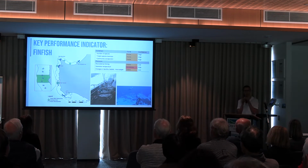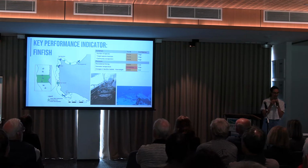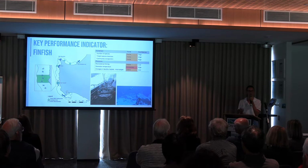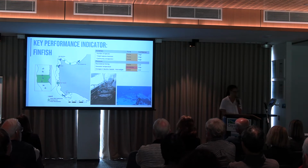These go across the sanctuary zones that were only recently gazetted, so I'm not going to present inside versus outside sanctuary zones today because they're too new. But what this means is because we have this before data, now moving forward we can really accurately assess how well these sanctuary zones are doing. Because these are no-take places, and we can see really clearly the effect that this is going to have on our fish communities.